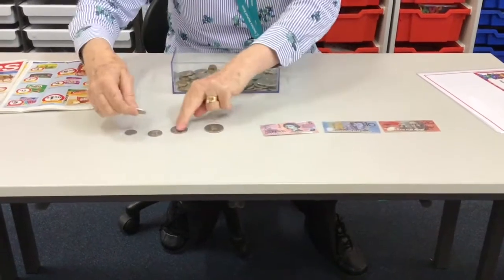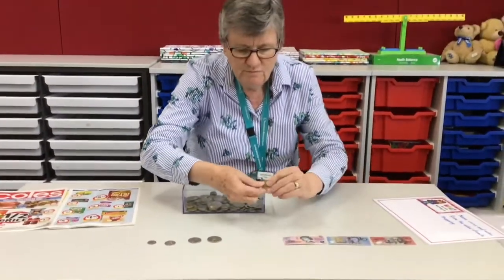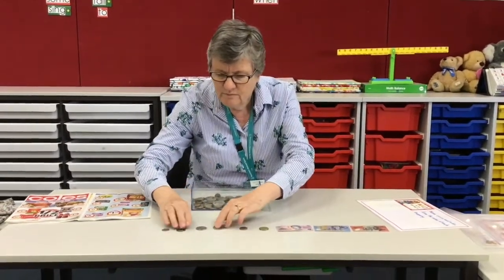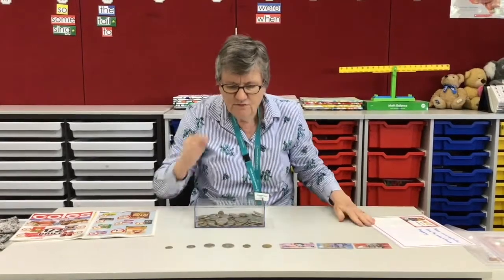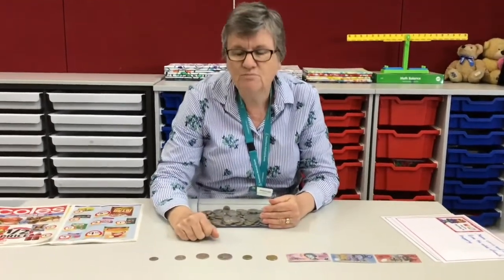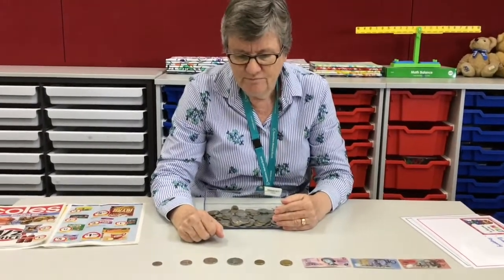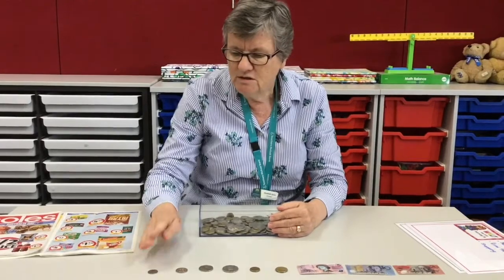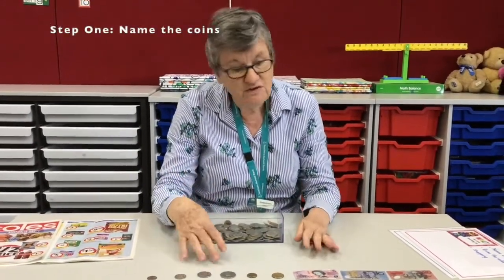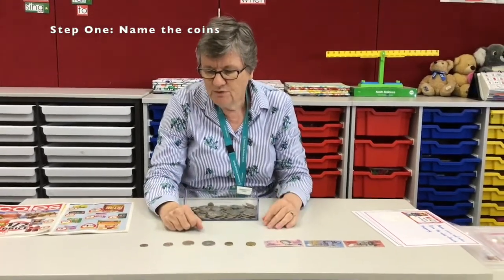And it is very important that they learn the difference between the cents and the dollars. When we're discussing this, often children will get a 50-cent because they see the number on it and think that's worth the most money. But first of all, they need to learn to name each so they can pick it up. They won't necessarily be able to put it in this order initially, but they will have a go.